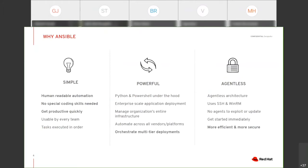So now that we know why we should automate, why should we use Ansible? Put simply, the Red Hat Ansible automation platform allows you to easily and seamlessly manage and automate across hybrid environments. So to accomplish this, Ansible has 3 core concepts. Simple, which means accessible. So I was a network engineer for many years, and like many network engineers, I am not a developer.